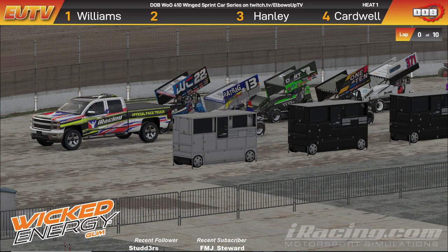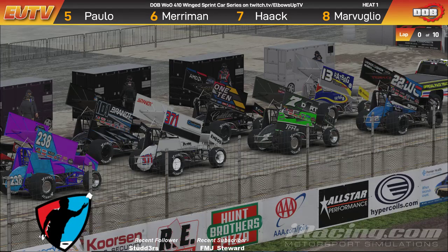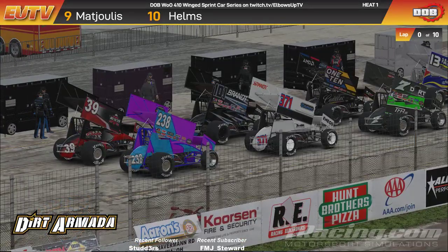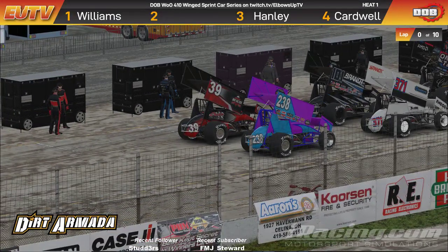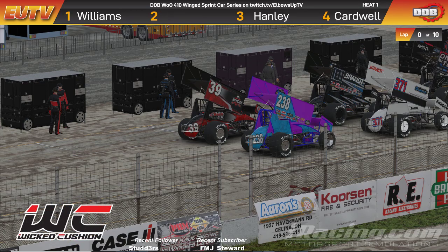It is Matthew Williams. Weston Newell in the 222 is to his outside. Kevin Hanley and Hayden Cardwell make up row number 2. Shea Paulo and Curtis Merriman, row number 3. Jordan Hack and Anthony Marvulio, row number 4. And then we are currently waiting on Blake Majulis and Dustin Helms to load in here in the final row. They have not too much more time here, so hopefully they get loaded in. We'll be good to go.